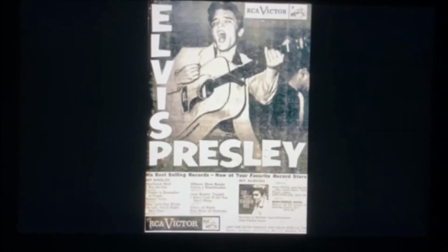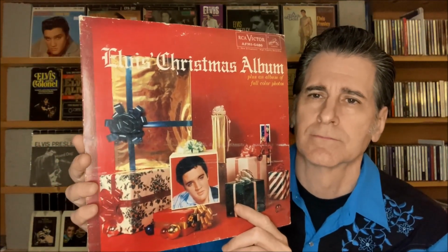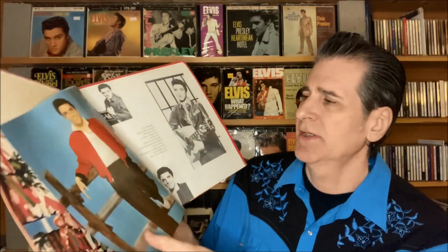Early '56. So print ads were probably the most common way that RCA and other labels promoted their artists at the time. But in 1957, November 1957, Elvis released this album. The classic Christmas album. Fantastic. All the great songs. And as you'll see in a minute, the great photos that came inside of this album.